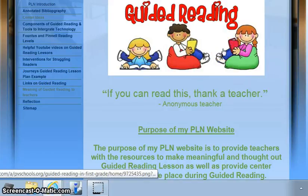I have places for the kids to sit all over the room, not in just one area, so while I'm doing guided reading, they can be reading, they can be exploring, they can be doing their center activities. It's a fun environment that I think all kids should be given.